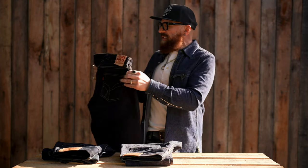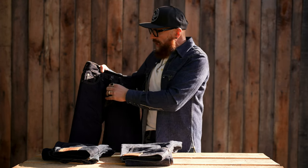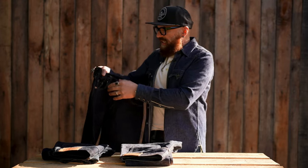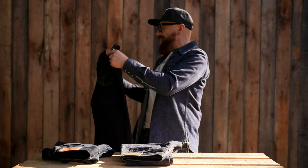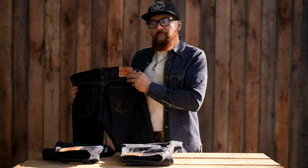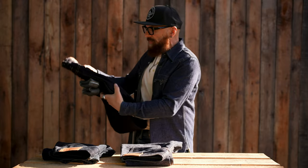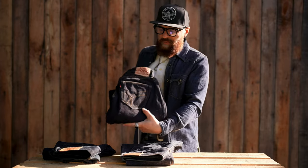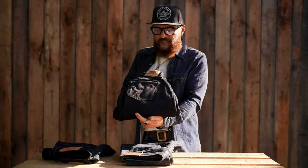In terms of features, you've got all the standard features. You've got hidden rivets, proprietary hardware. You've got Selvedge ID in a pocket. You got Selvedge ID at the bottom of the hem. So the features are fairly standard, but the denim is definitely incredibly, incredibly special. One of the best. Some of the most extreme fabrics you could find in Japanese denim industry.